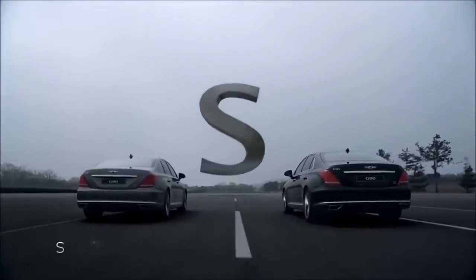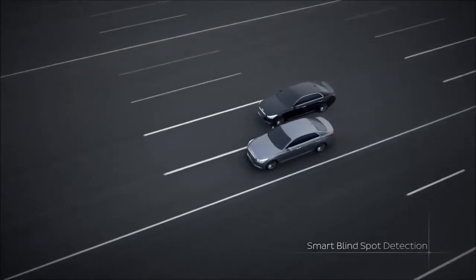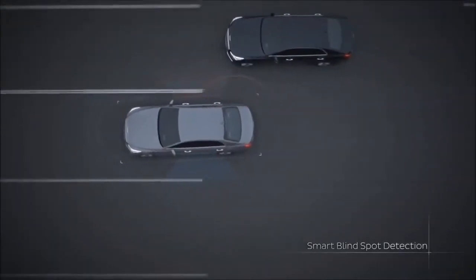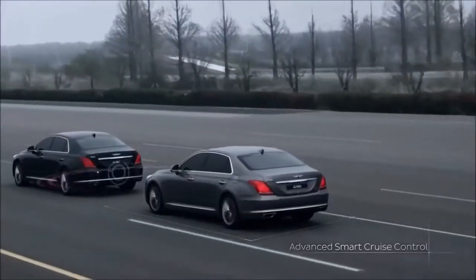The G90's precision smart sensor is always on the lookout to keep you safe. In the face of changing road conditions and potential hazards, the G90's arsenal of high-tech safety features will protect you.